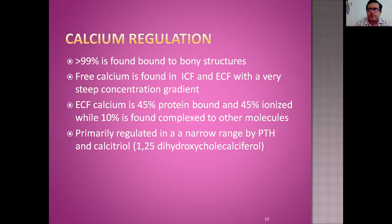Now, calcium is predominantly present in the bony structures. More than 99% is bound to the bony structures. Free calcium is the one which is necessary for all its other biological actions. Free calcium is primarily an intracellular ion, and there is a very steep gradient of calcium between ICF and ECF, almost like potassium. ECF calcium again is protein bound. Around half of it is protein bound, whereas around half of it is in the ionized form.